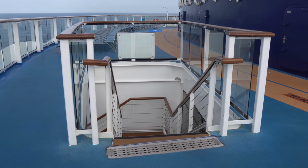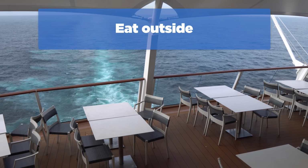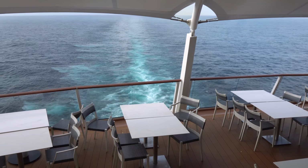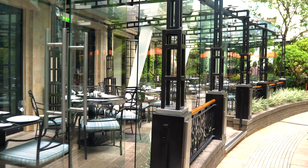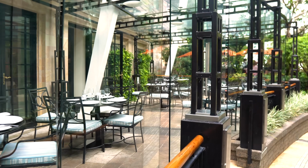More eating tips for you. Number 24, eat outside. If you're on a Radiance or Quantum class ship, be sure to enjoy your meals outside at the Windjammer. The Windjammer on Radiance and Quantum class ships offers an area at the rear of the ship to enjoy any meal with a fantastic view of the ship's wake. Oasis-class ships offer outside dining in Central Park and Boardwalk. There's no view of the ocean, but it is outside.